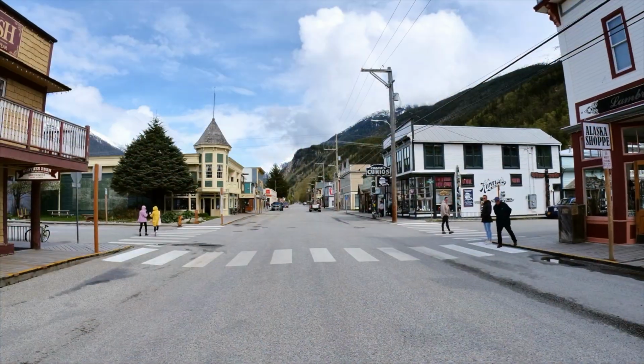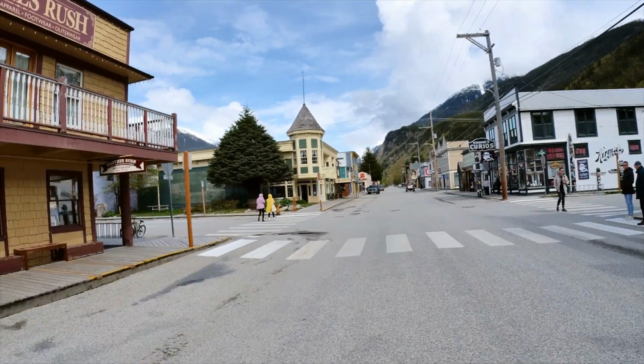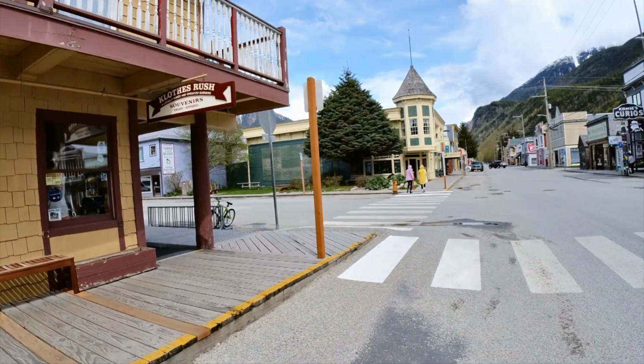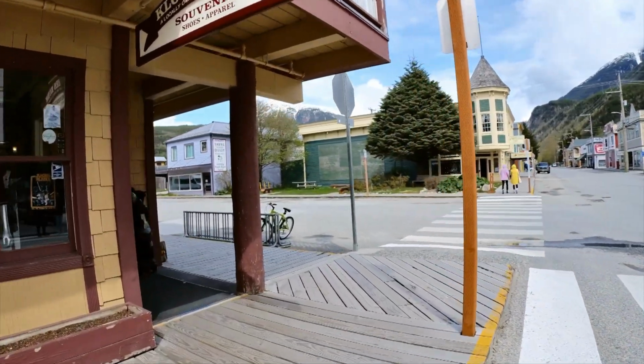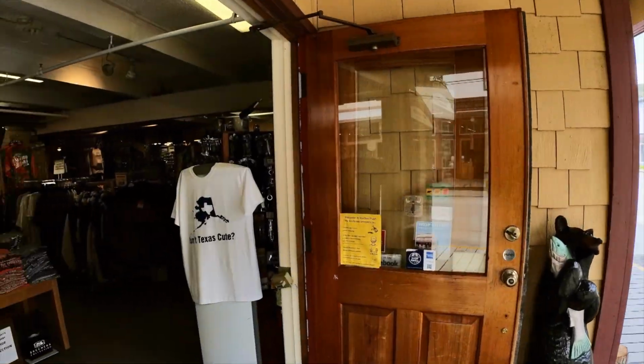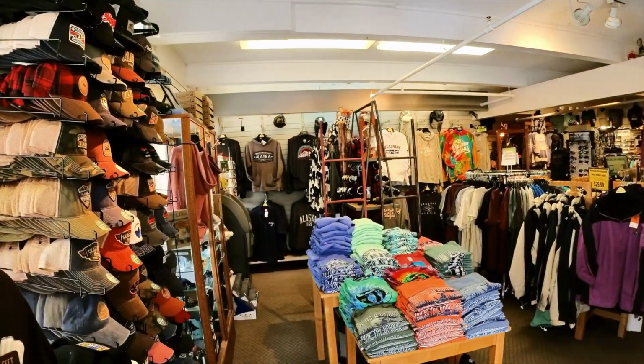Okay, we're now at the corner of 5th and Broadway. My favorite clothing shop's been here for a long time. Has a wide variety of clothes. You'll find everything here from t-shirts to pants to shoes to hats. So one of the better shops here as far as looking for clothing.